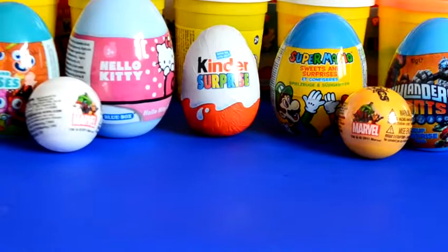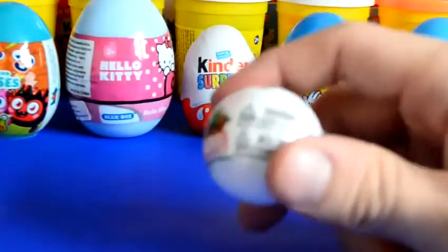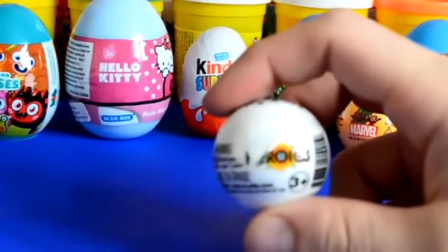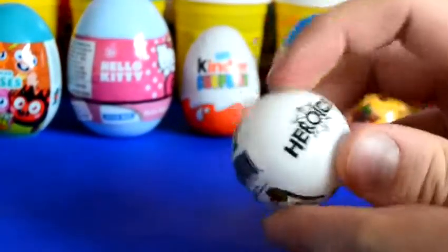Today we're going to take a look at 7 surprise eggs. We have Hello Kitty, Kinder Surprise, Marvel Heroics, Moshi Monsters, Super Mario, and some Skylanders. So let's start with one of my favourites, which is the Marvel Heroics. Let's see what we get.